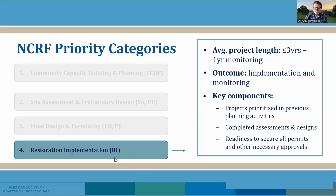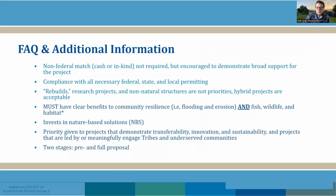Next slide. So those were our general categories for this program and how they each work. A couple other points, though, that I did want to touch on here. So for this program, match is not required, but it is strongly encouraged. And that's because having match demonstrates broad support for the project. So whether that match is coming from partners or from the community itself, it's obviously showing a certain level of buy-in from the folks who are engaging in the project. But NCRF and the foundation also understand that it can be hard to secure match for some organizations and communities.